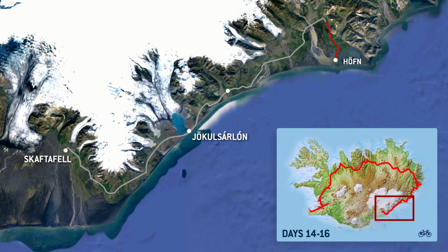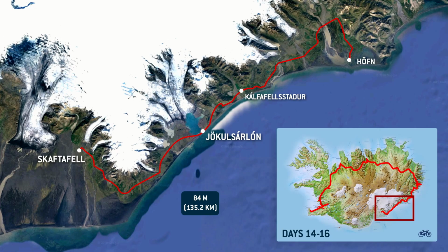On day 14, I was headed for the famous iceberg lagoon of Jökulsárlón on my way to Skaftafell. And from here on, I was joined by my good buddy Dave, who'd flown in to join me on the ride back to Reykjavik.